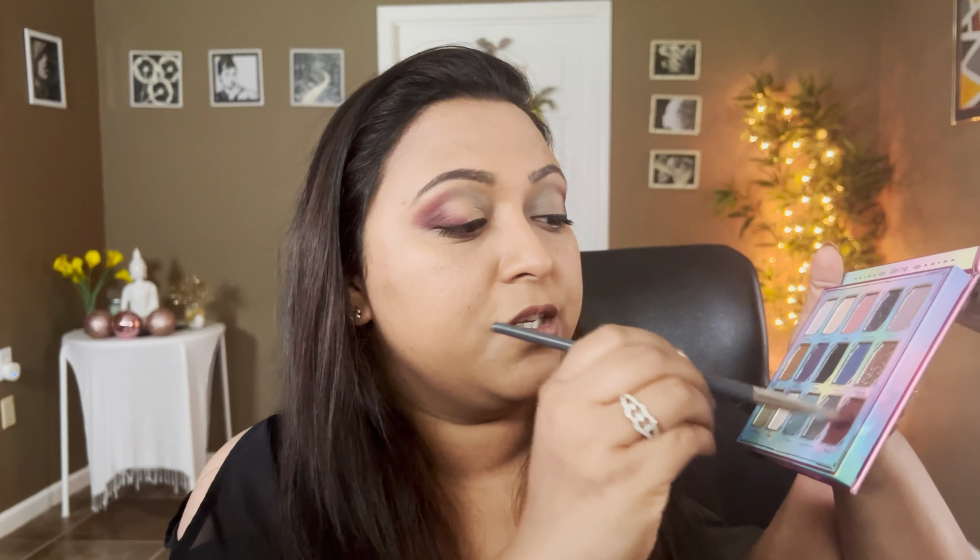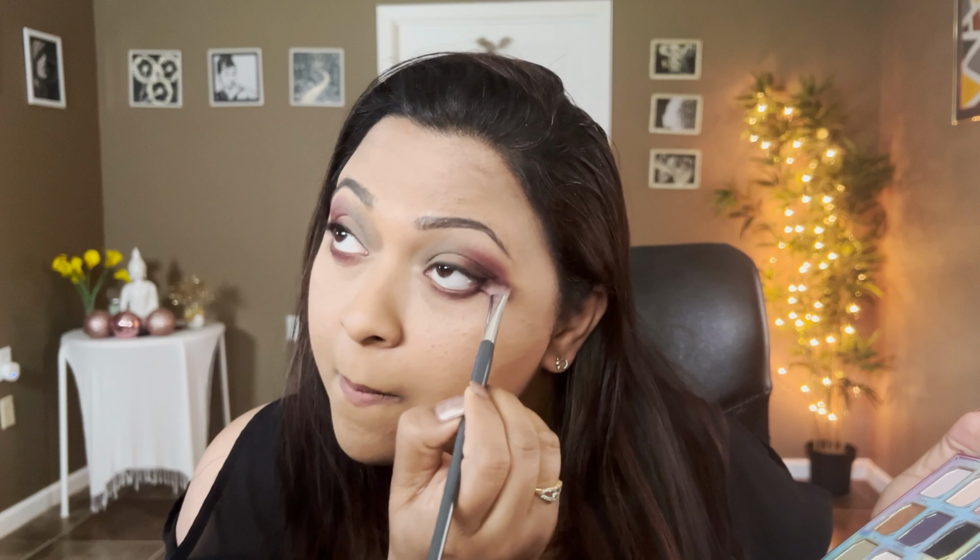I love Oden's Eye formula, and the color stories are truly unique. I have nothing in my collection that reminds me of this color story. Really pretty. Look how beautiful that is. I'm going to take the same burgundy shade on the outer corners of the lower lash line, just to join everything together. I just want that continuity. So pretty.